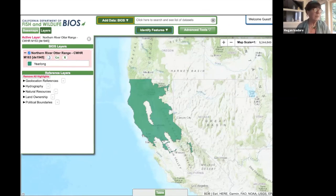One of the downsides of crowdsourcing is observer bias, meaning we have to be really careful with the information we get and how we use it, because we could look at it and say, oh, okay, on holiday weekends, there are many, many more otters out. And obviously that's not correct. That's an observer bias. So we're careful with that.